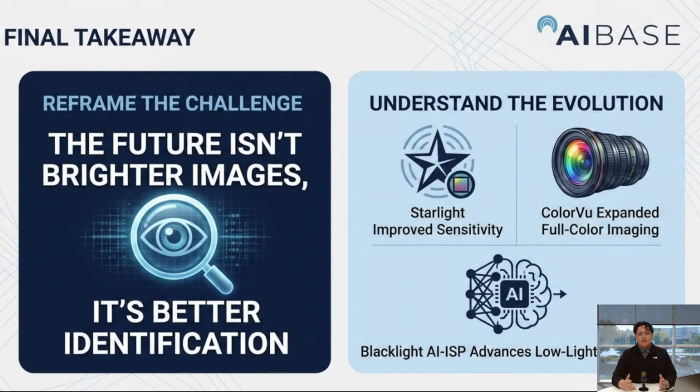Because at the end of the day, surveillance isn't about brightness. It's not about marketing terms. It's not even about cameras. It's about evidence. And better evidence starts with better identification.